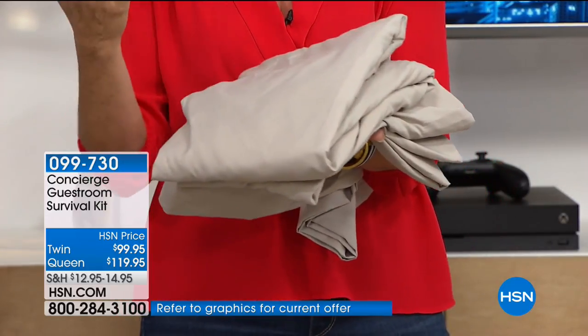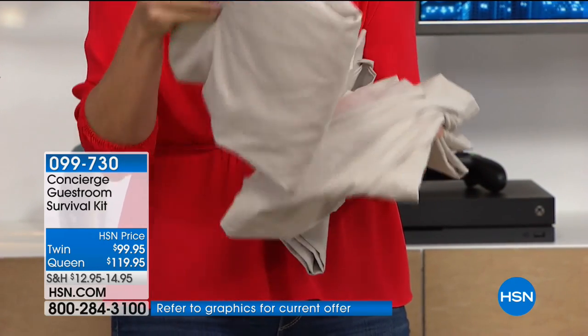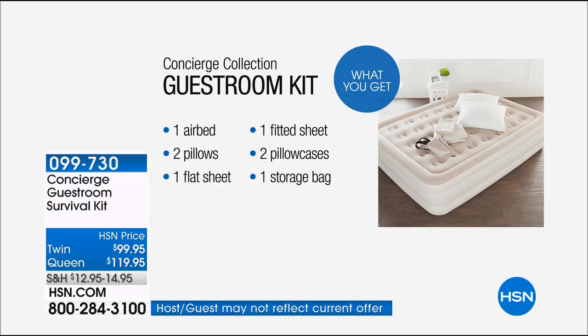They're the magic words. Yeah, exactly. These are easy to take care of. They're in a great neutral taupe color. Remember, you're getting the fitted sheet that's custom with that 20-inch pocket, so the elastic that's all the way around is going to stay in place.